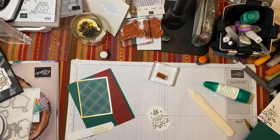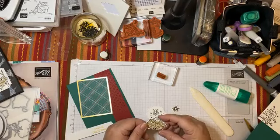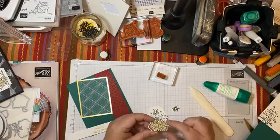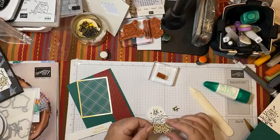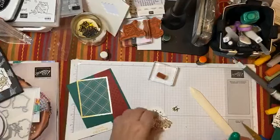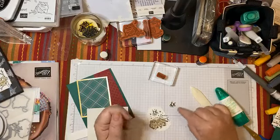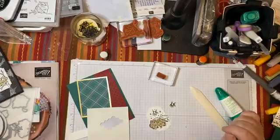Oopsie. So I have already taken the liberty of coloring our little owls, or starting to anyways. I used the Mango Melody, the light Soft Suede, the light Crumb Cake, and then the dark Crumb Cake for their little, they're not feet. What are birds called? Can't remember. For their little talons. It's not quite talons either. The word will come to me in a moment. And then I have colored our little mistletoe with Poppy Parade, light Granny Apple Green, and light Old Olive.